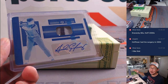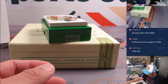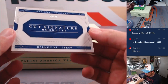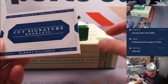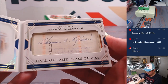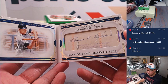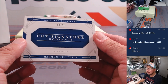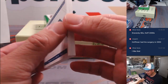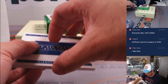And all aboard the Big Hit Express. Woo woo! And the last one is Cut Signature Booklets, 9 out of 25, Harmon Killebrew. Wow. That's pretty awesome. Minnesota, Sanford picked up the Twins straight up. That's really cool. I think he's often credited as being the MLB logo, right? Nice.